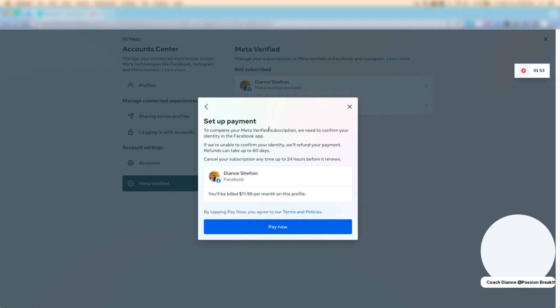I already have, I believe, my credit card attached to this. So let's go ahead and see what that looks like. If they're not able to confirm, they're going to refund. And of course, they say it can take 60 days, so we'll see how that looks. And I can cancel anytime. You're not going to be required to do it for a whole year. You can do it month to month.